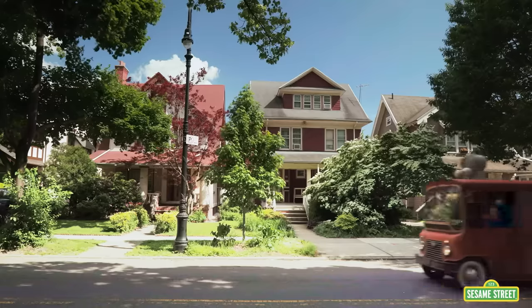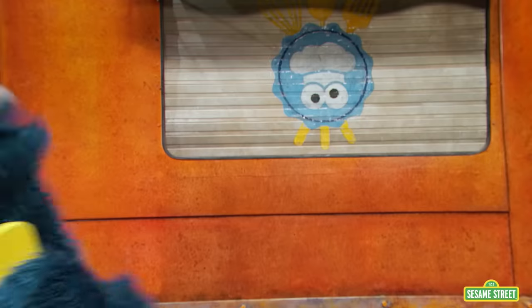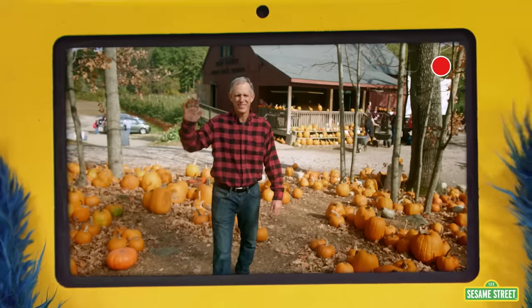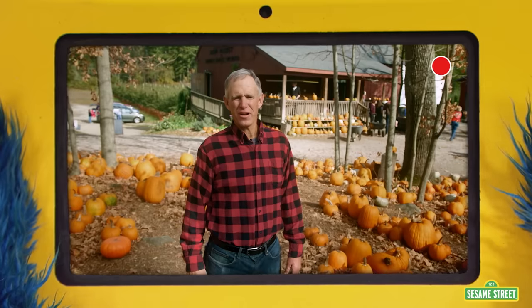Pumpkin farm, we're going to the pumpkin farm. Here we are at the pumpkin farm. We need pumpkins to make soup. Can you help us?